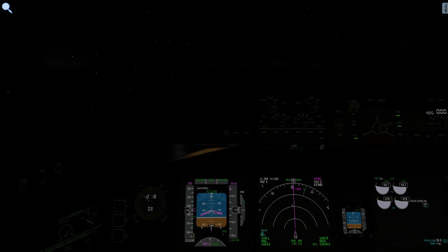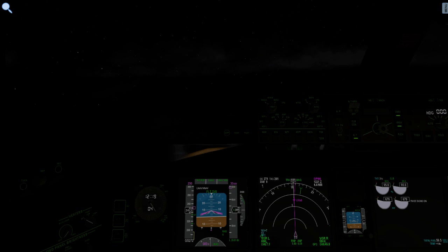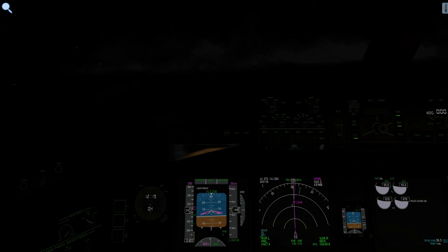Climb rate's a bit more reasonable this time. Never mind, 3,000 feet per minute. Still kinda fast. We're on mach speeds now.